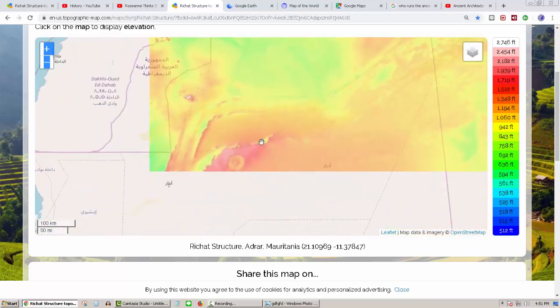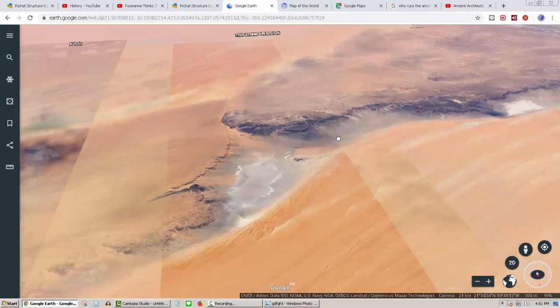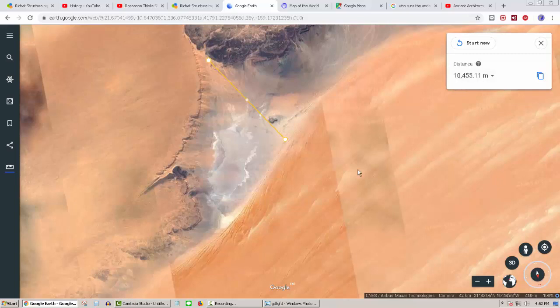I mean, if you look at that in Google Earth, if you want to measure that lake at its width, well, we've got to go to 2D to do that. This is a triangle that's 10 meters across. And if we start new and go this way, you go way down here because it seems like it went along the mountain. It's like 20 kilometers right there.